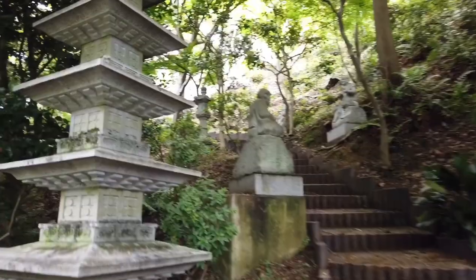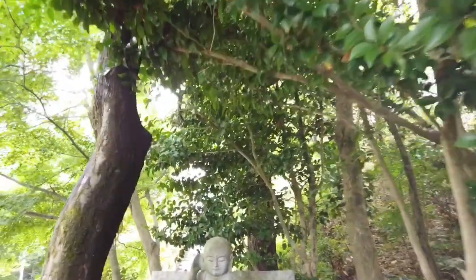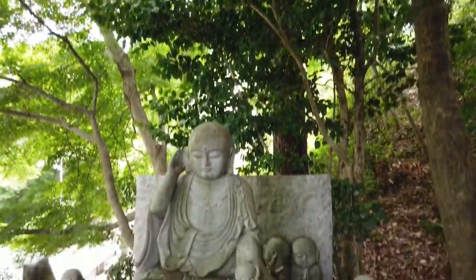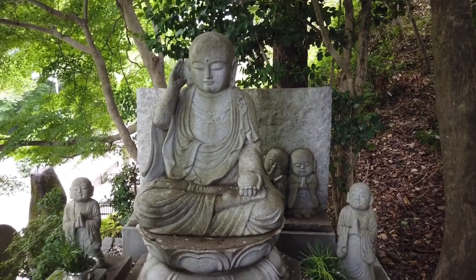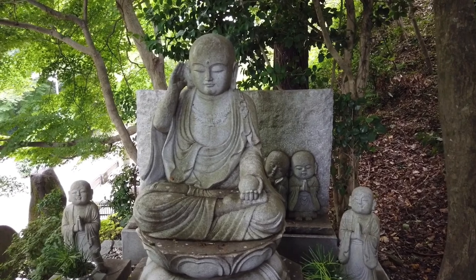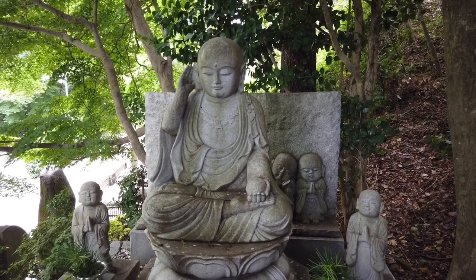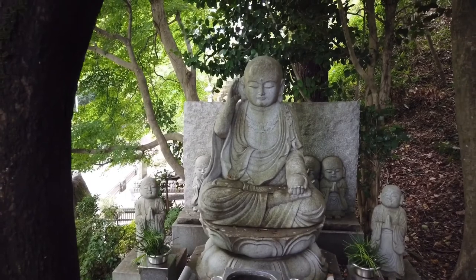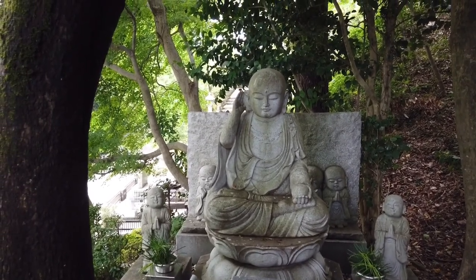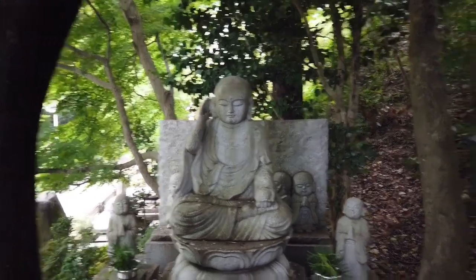And here we just have some more interesting statues that are on the grounds of this shrine and temple area. Here is a Buddhist statue. This Buddhist statue is interesting because you might see him, this Buddhist deity here, holding his ear open. And this is where you would come to pray for or ask for forgiveness for sins, as it were. So it's almost like giving confession to a statue.